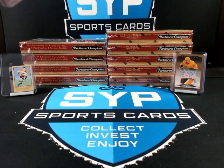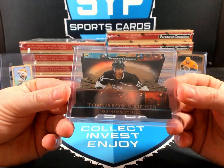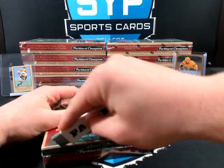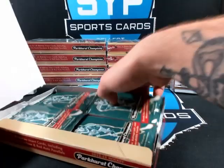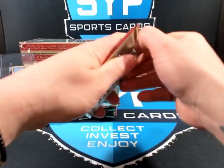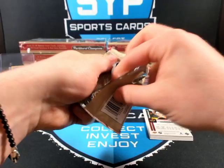There's a lot of sneaky parallels and stuff you gotta look out for. It slows the breakdown a little bit, but it makes it more fun. I'm not able to rapid rip like I usually do. That's okay. Yeah, that's the other hit.